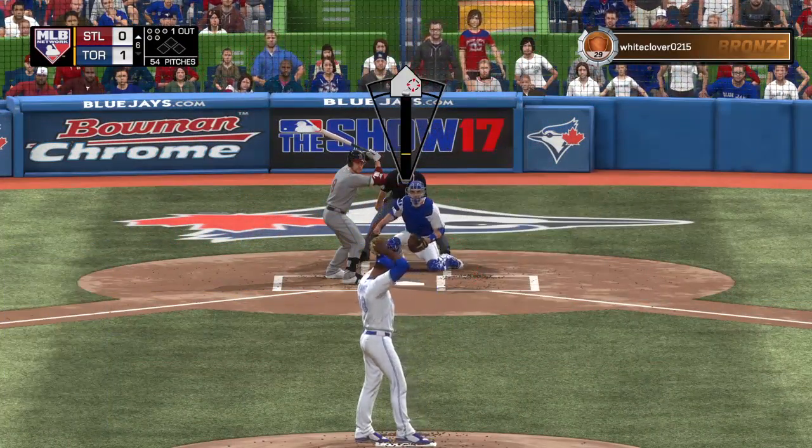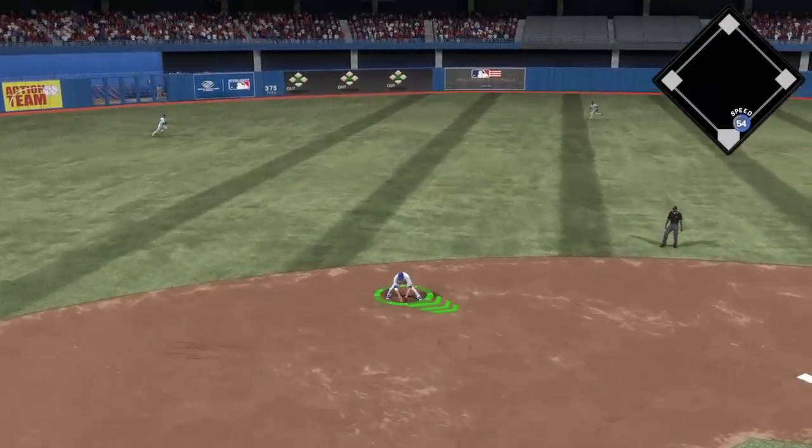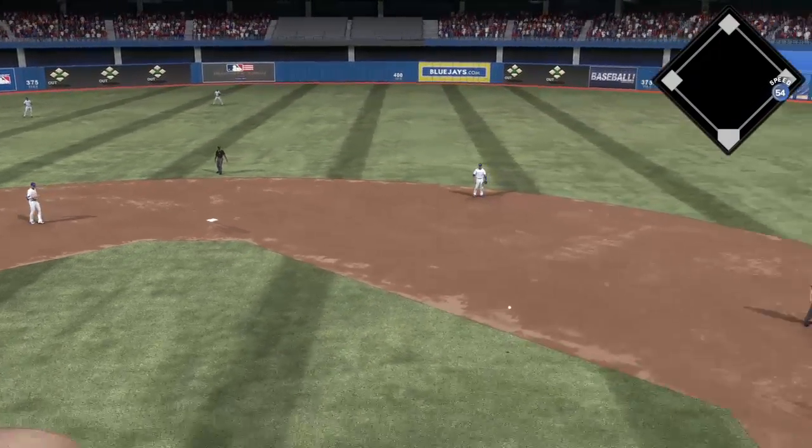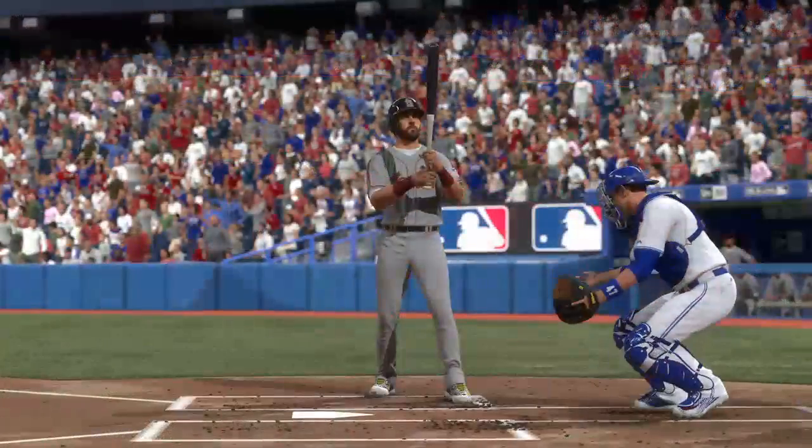Shortstop. Digging in to try it again. Jed Lowry. It's been an 0 for 2 effort for him to this point. And he chased one there as this is bounced to short. And the 6th inning is progressing quickly here. Now 2 away. Third baseman number 13.